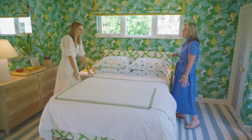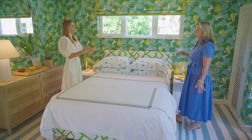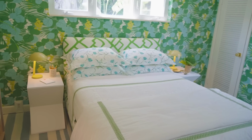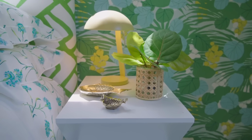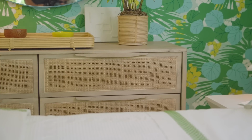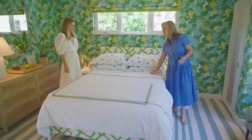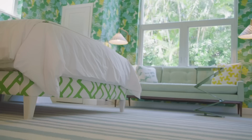And then the white, does that allow the rest of the room to breathe and really lets the wall be the star? You're exactly right. Lets the wall be the star, and sometimes you just need that white moment to let the eye rest. As you can see, there's a lot of patterns going on in this room. So for me, I felt like it was important just to see these beautiful white sheets.